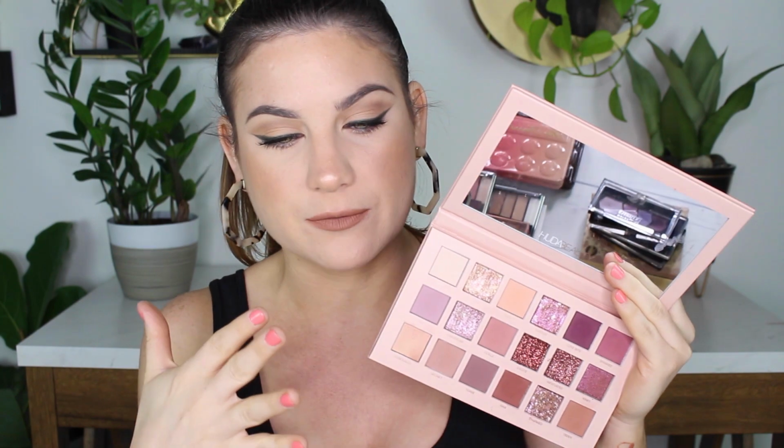The shimmers are so pretty and the mattes blend out like a dream. I really, really like Huda Beauty's quality. Her palettes are expensive, for me at least. This is the only palette that I have of hers, but I really like it. And it has every type of color for me. It has my light brow bone highlight, I have transition colors, I have shimmery shades for all over the lid, I have my crease colors.